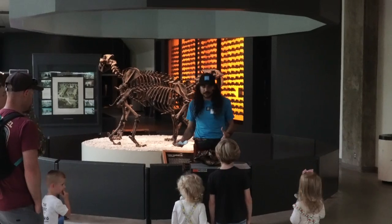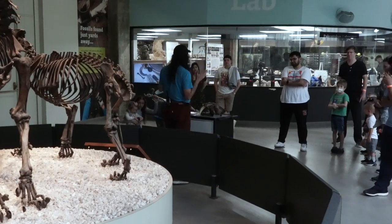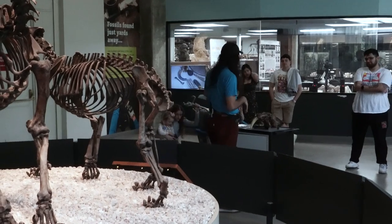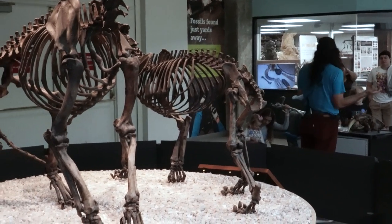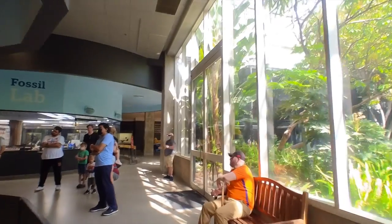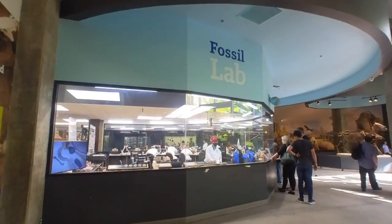Our talk today is all about our friend the saber-toothed cat. There are saber-toothed cats in this establishment. So what does that mean? That means we have a lot of fossils of the same animal, right? And so when we find the same animal together, we have a cat.